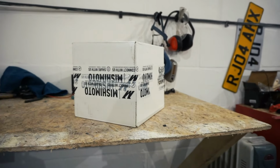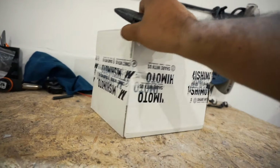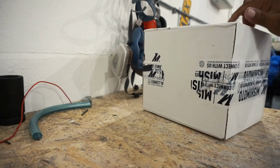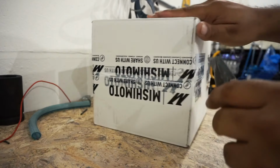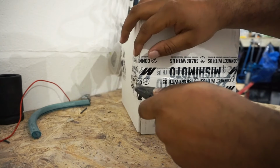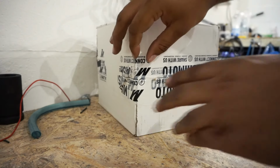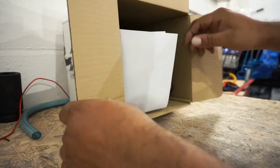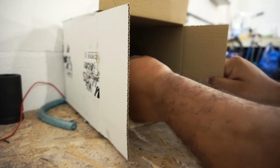So I'm going to open this up for you guys to see what's inside. I've not actually opened it yet. I think I've read a little bit about it, and there's something called a swag bag inside. But yeah, let's do this. So we've got a letter, it's just an invoice, and we've got a bag.